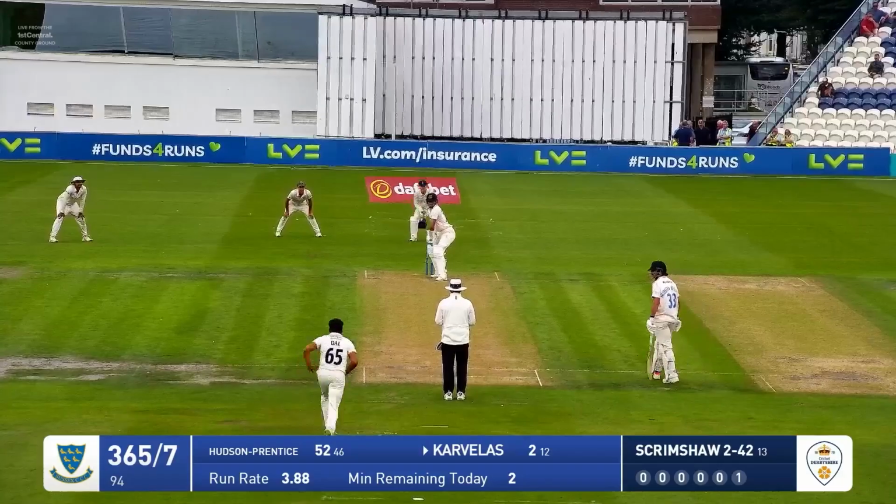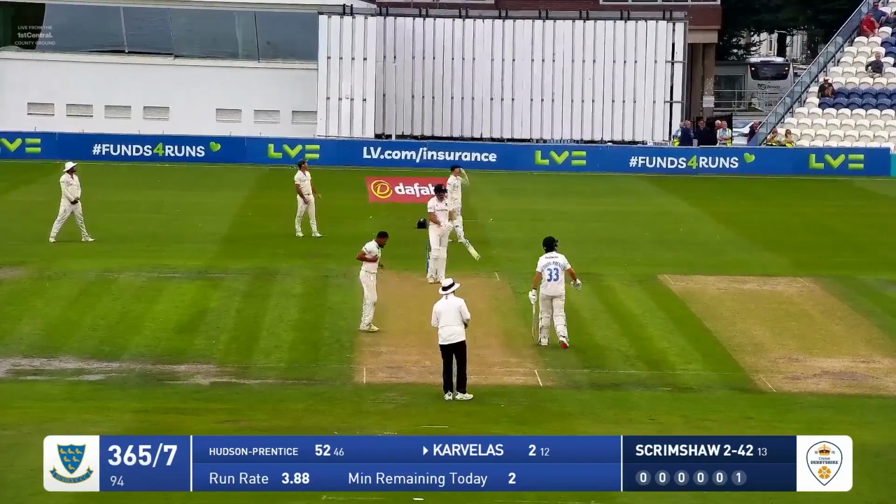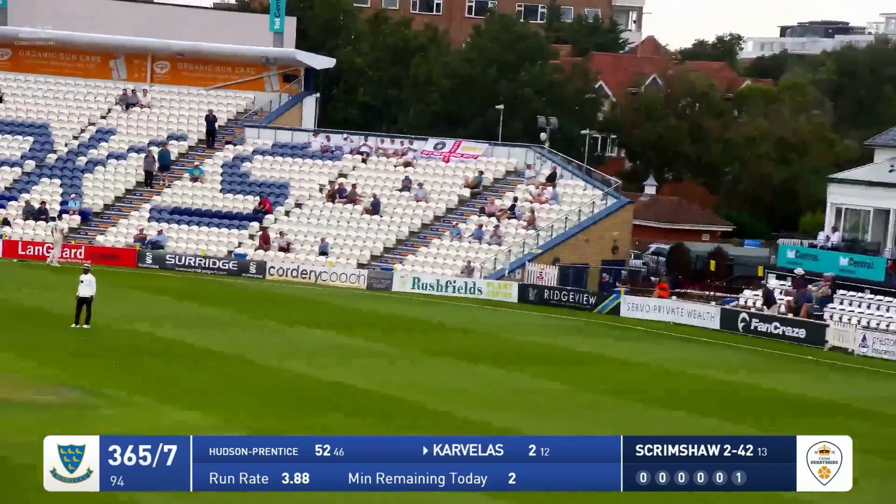But it's going to be Anuj Dal who's going to bowl the penultimate over of the day from the Cromwell Road end. That's a full toss, hammered away by Carvelis. That's a horrible ball, and it gets the treatment from Harry Carvelis.